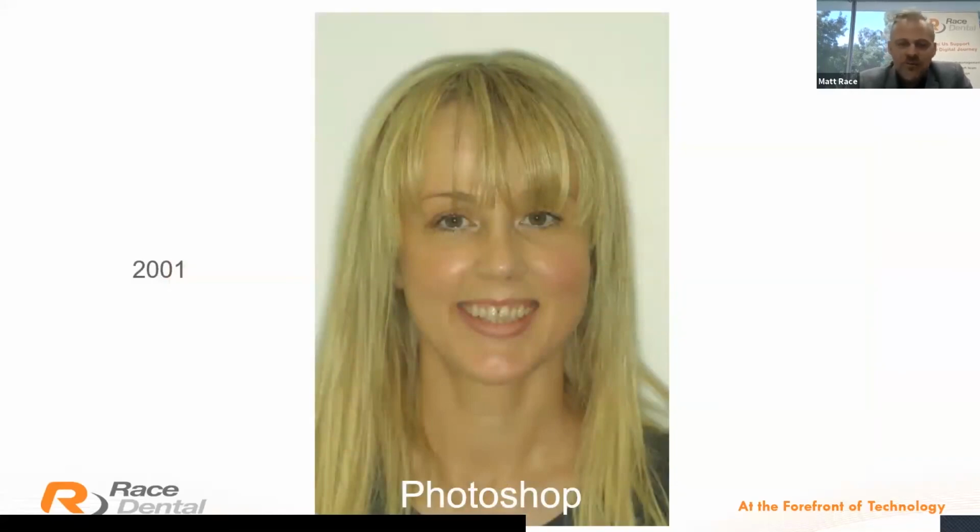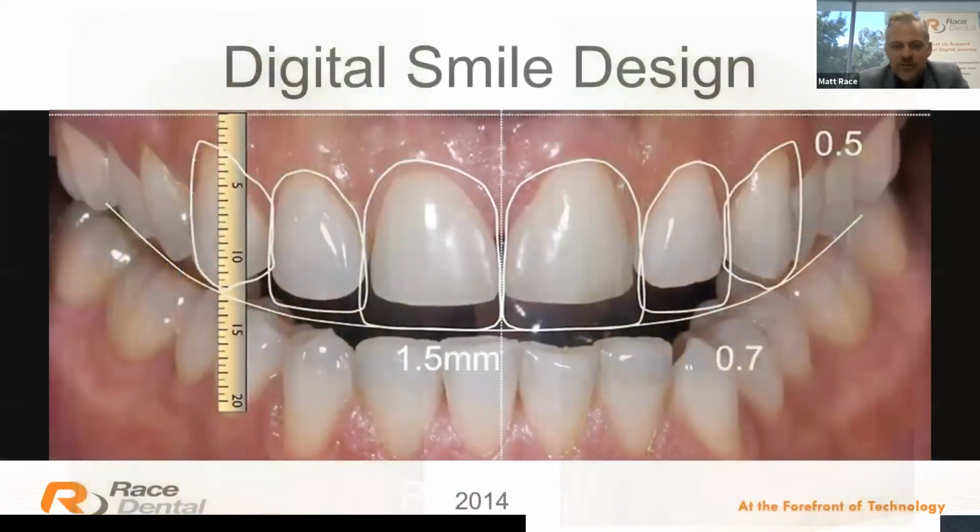We took photos like this, and if you watch the patient's teeth as I use Photoshop to cover them, we then started seeing some pretty good case acceptance improvements when we sent before and after photos back. In 2001, these results were life-changing as we saw case acceptance increase.